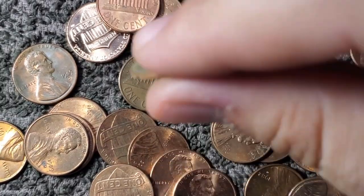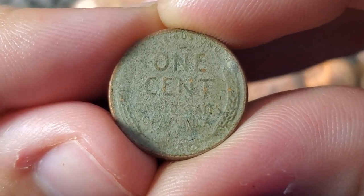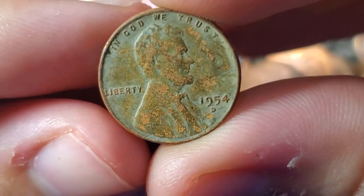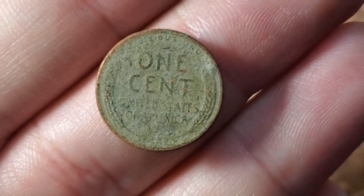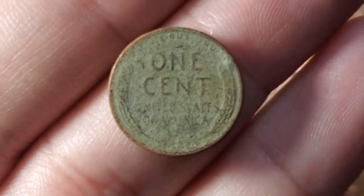Let's keep on digging. Very next roll, roll number 30, just got Wheat Penny number 7, and this one looks like it's been in the ground, maybe a metal detecting find. I'm not sure, it's just really dirty, but a 1954 Denver. All right, I'll take it. We have 20 rolls left in box number 2. Hopefully we can find some more cool stuff.